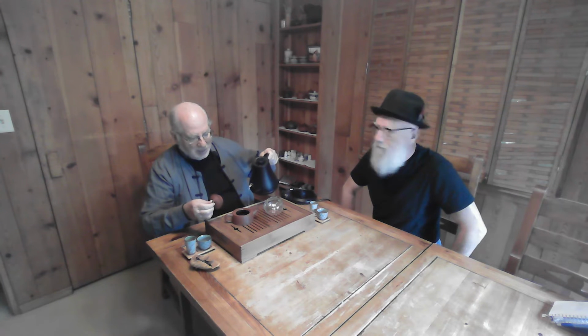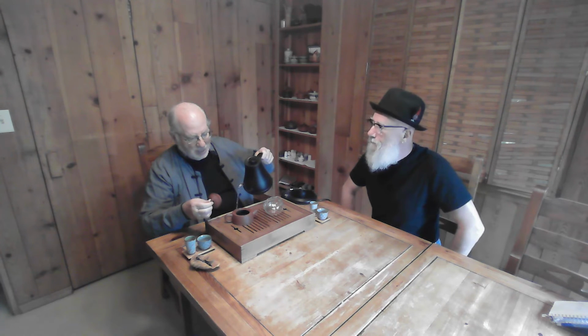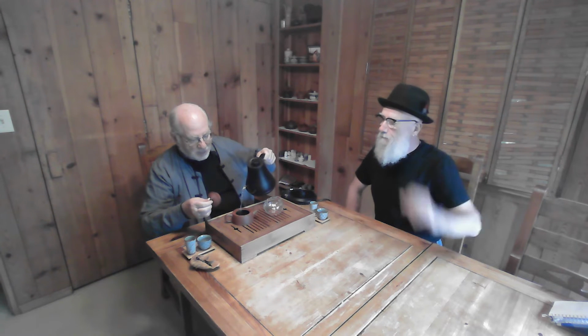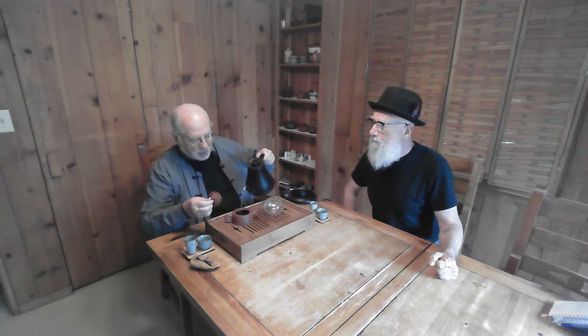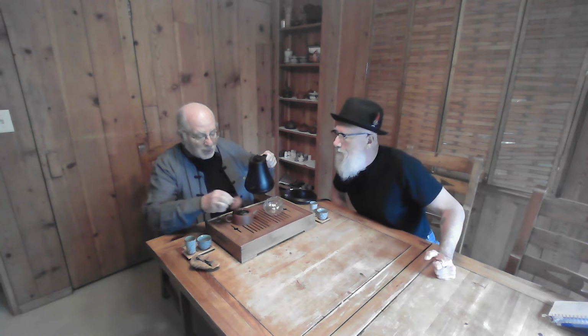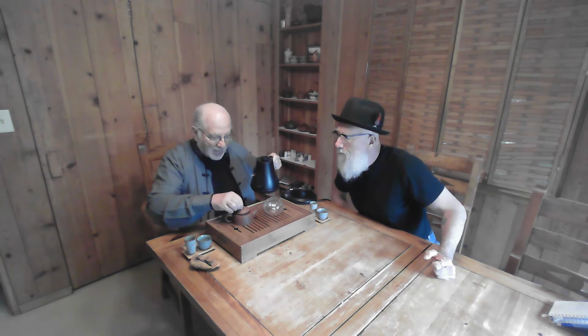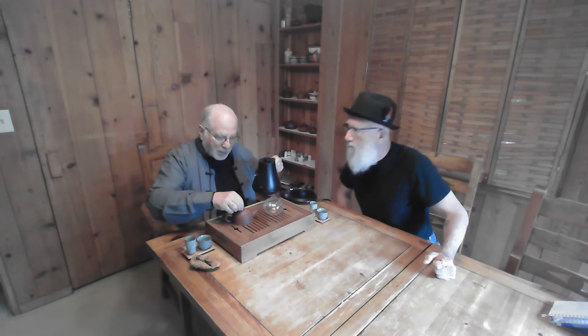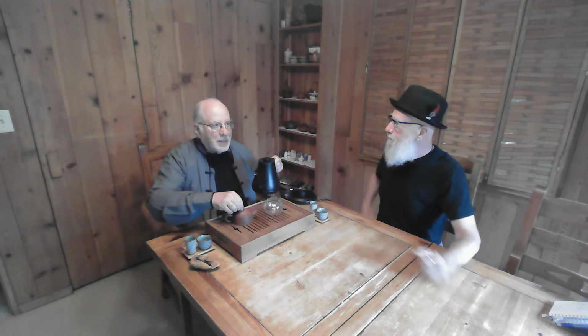Now we pour the water slowly. You don't want to break the leaves, that would make them bitter. So you pour it slowly. It's good if you can pour it in such a way that the leaves start to dance. The Taoist priest taught me that. I didn't know that till recently. He said, make your leaves dance. Then I break the air bubbles on top, because when you break them, you get a purer taste and aroma.